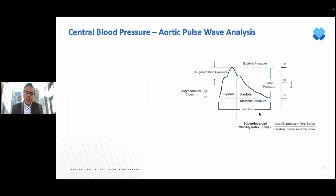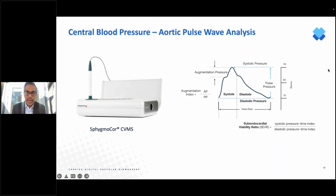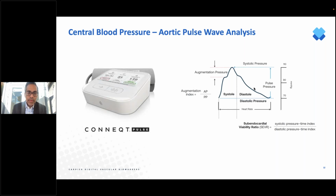And so central blood pressure, the blood pressure that you get when you measure at your arm, is a brachial blood pressure or a wrist blood pressure. We'll call that peripheral blood pressure. But as we've seen and as we've talked about, there is a pressure being generated directly at the heart, and that is central blood pressure. And that is what this waveform represents, and the underpinnings of the technology of the SphygmoCor device, as well as now in a wireless and wearable Connect device.